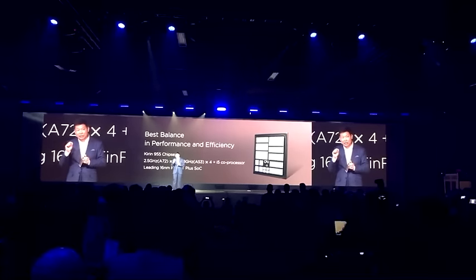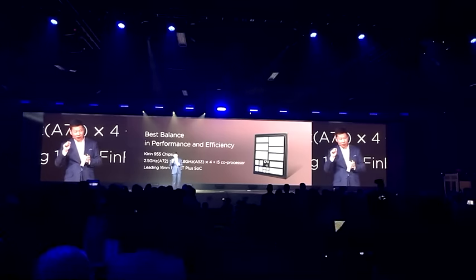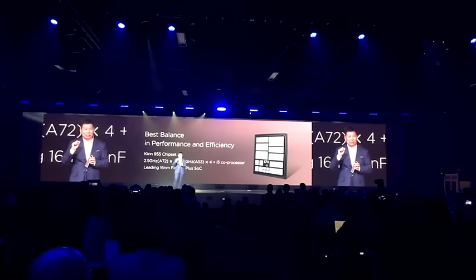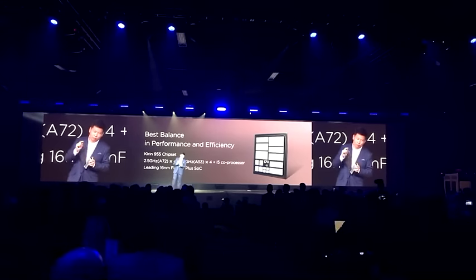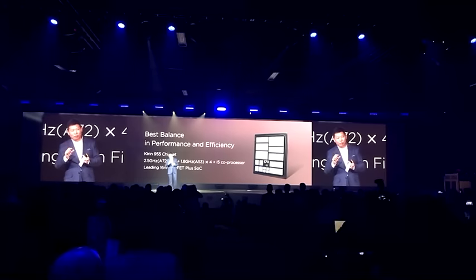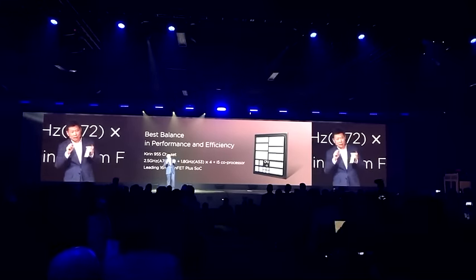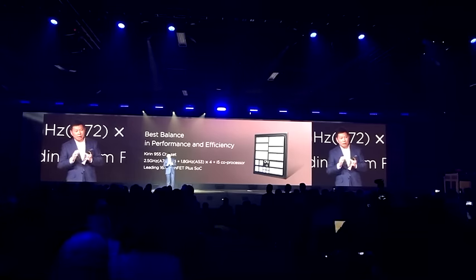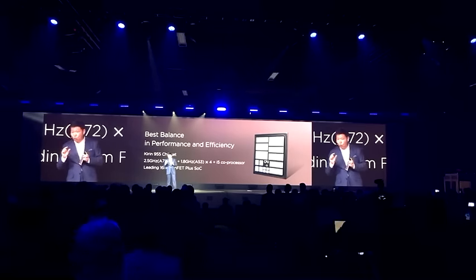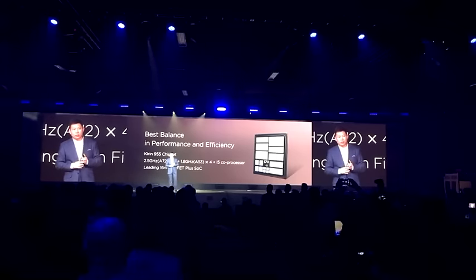And also, we are using the leading 16 nanometer FinFET plus technology for manufacturing. So this one is in the industry the latest one, the most robust one. And this is the SoC, system on chip, all the modem, ISP, everything inside. And even the co-processor inside this chipset. Over 2 billion transistors in this small chipset. It's really complicated.